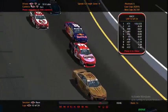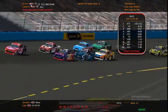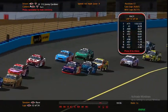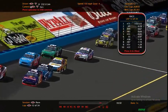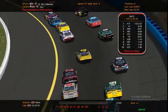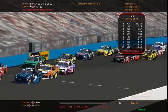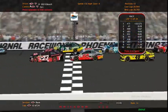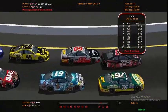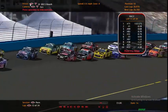Let's see here. There's Shane Lake, Jake Baskinger having a strong run here today. RJ Reynolds, James McLeod, Charles Sanford, Johnny Gardner. Top 12. Here's Seth Cole in the 33. I haven't talked a lot about him the last 2 weeks, so he's having a decent run today. Jessica Shelton, they took full setter for the 500, I believe. Scott Roush there, who has not had the best season, but he's having a good run here today. Decent solid run here for the 60 team.